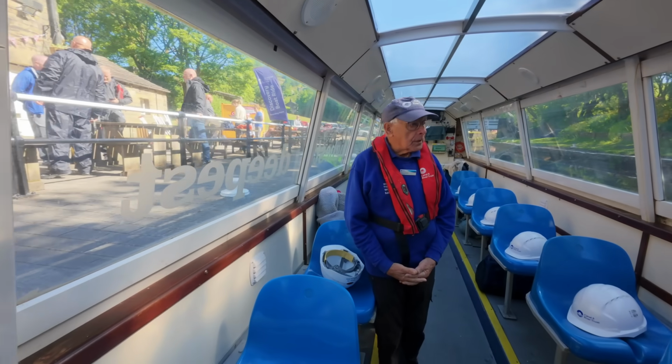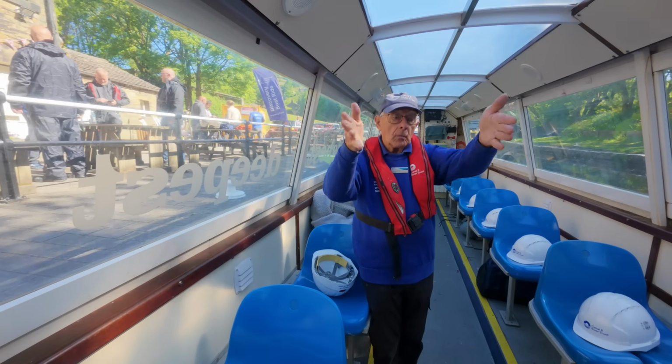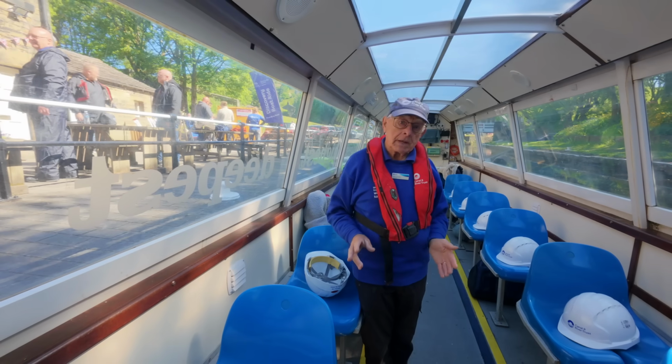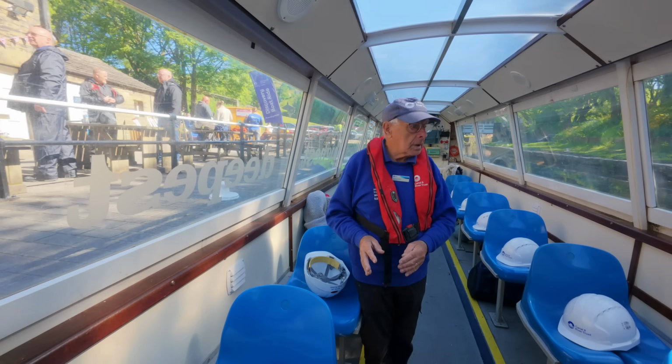Before we go into the tunnel, a few safety issues. If you're outside, front or back, you have to wear a helmet. If you're outside, please don't try and reach for anything that's sticking out. Keep your arms and your limbs in the confines of the boat.